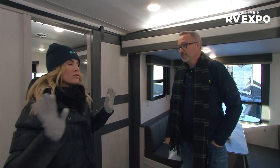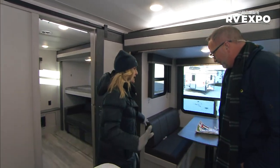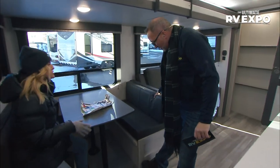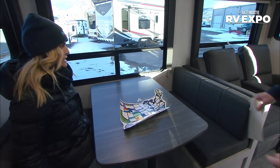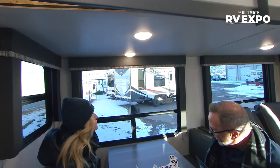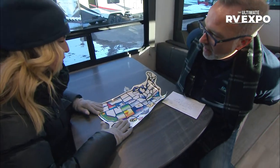The whole profile, like the light and dark contrast, I love the banquette seating. I think that's really clean, and feel how plush and comfortable. Even the way they did it, it's got this clean line. Your valance boxes aren't obstructing, so you get as much window view as you can, which I love.